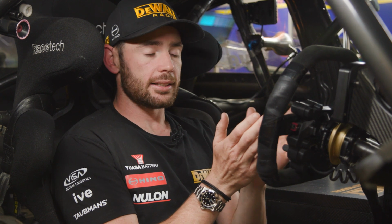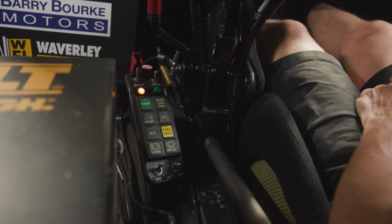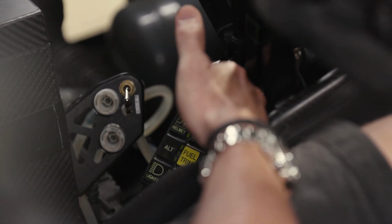Anything that's not on here is something that's one-time use. I guess when you jump in the car, you might press it and then never think about it again. And for those buttons, they're down here on the left-hand side, which is a little switch panel. For example, you've got the start button. Obviously, we're only going to be pressing that once, which is why it doesn't need to be on the steering wheel.